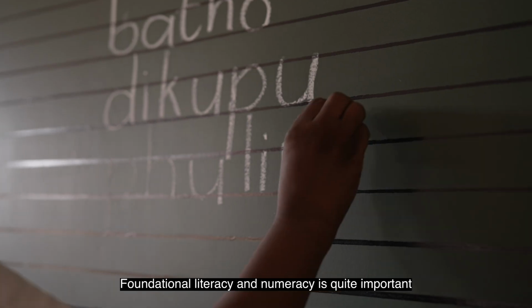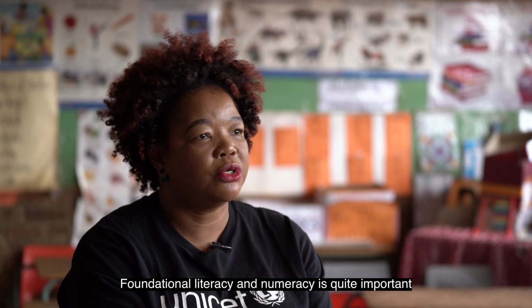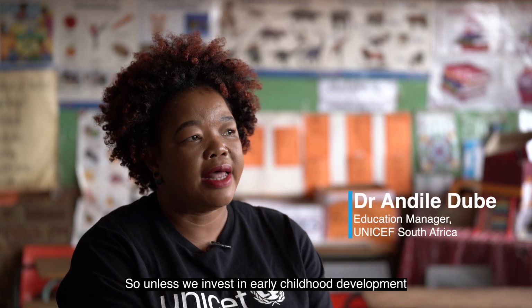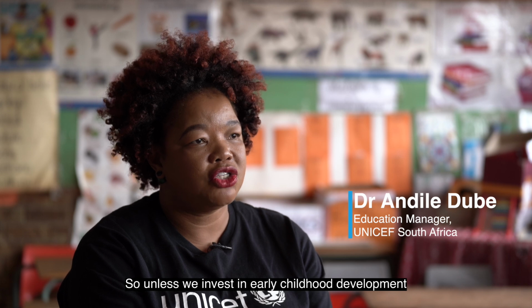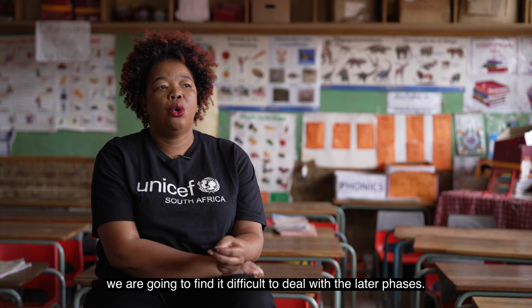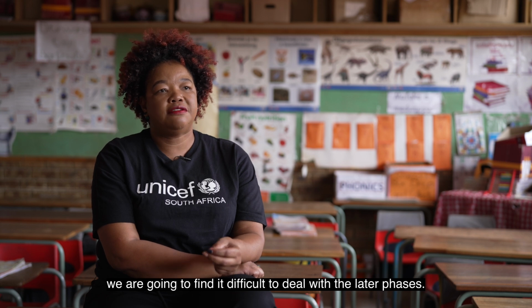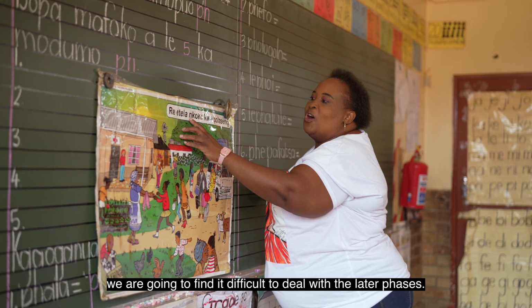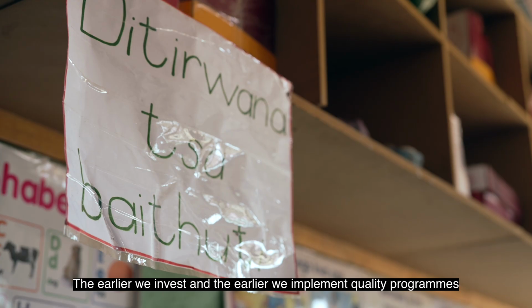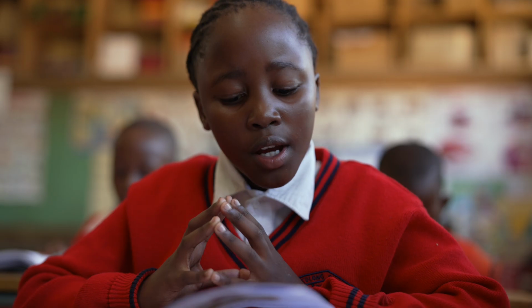Foundational literacy and numeracy is quite important as the building blocks for future learnings to happen. And so unless we invest in early childhood development and in foundational literacy and numeracy, we are going to find it difficult to deal with the later phases. The earlier we invest and the earlier we implement quality programs, the more we gain.